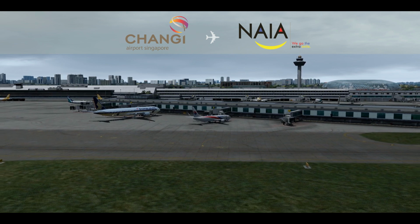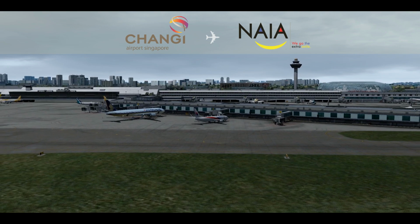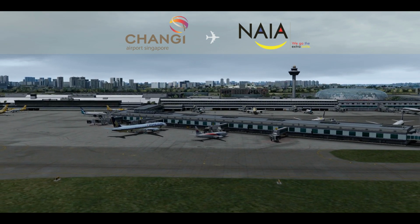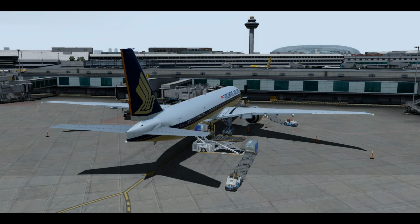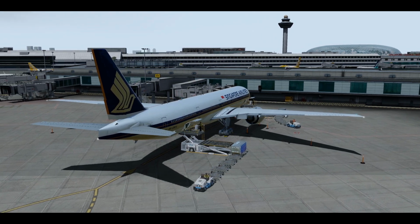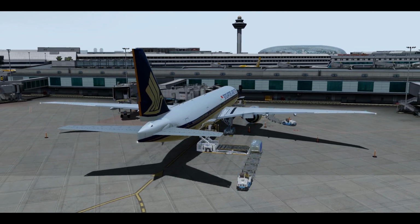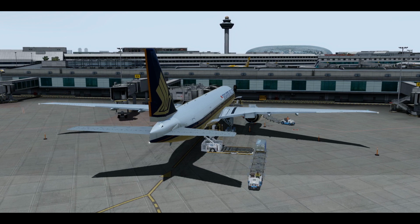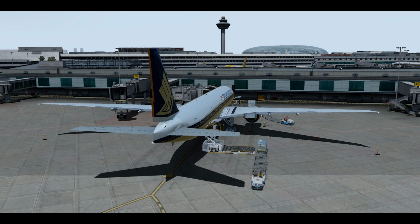Good afternoon, folks. We are at Singapore Changi Airport, and we're flying the Singapore Airlines 777-300ER from Changi Airport to Manila in the Philippines this afternoon. As you can see, baggage loading is just about to complete, and passenger boarding is in full swing at the moment. So let's hop in the flight deck and use the time to review our flight plan and route going down to Manila, and then we'll do our departure brief and pre-departure checks and get going here.